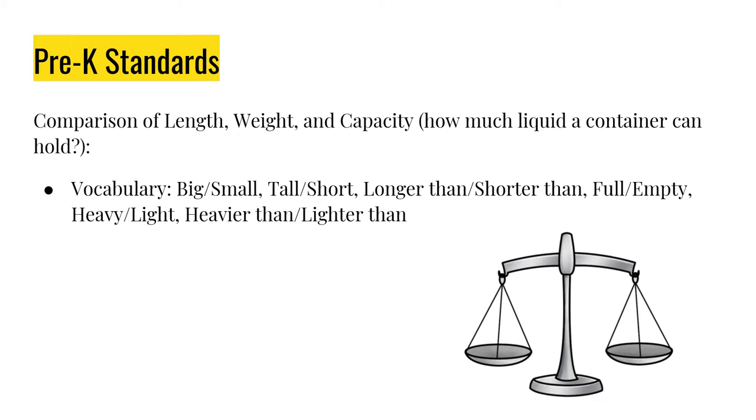Pre-K standards for math continued. We talk about the comparison of length, weight, and capacity. Capacity is how much liquid a container can hold. And when we're talking about capacity with children, we usually talk about things like buckets, cups, bathtubs, and pools.